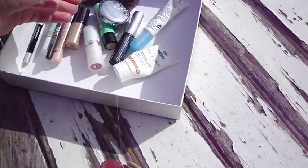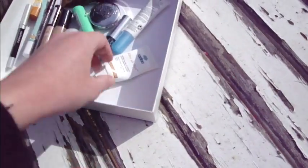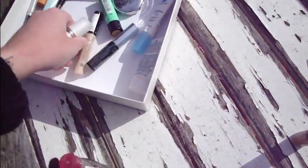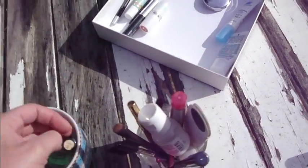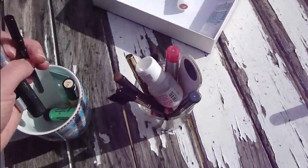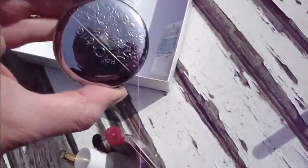So here, and yeah, this is the first one, so I'm going to throw this away because this was supposed to be a good foundation, but I don't know, something smelled really, really wrong with this foundation. Oh, another lip gloss, lipstick. Nice one. So you have two concealers, put him back. This concealer is really bad. Back, yes, yes. This is so cute.